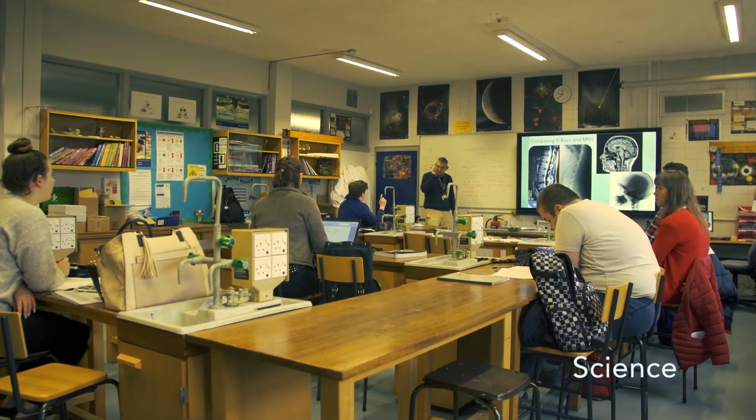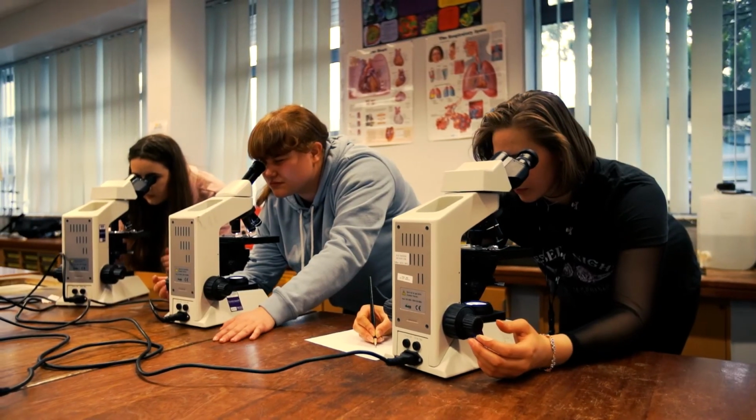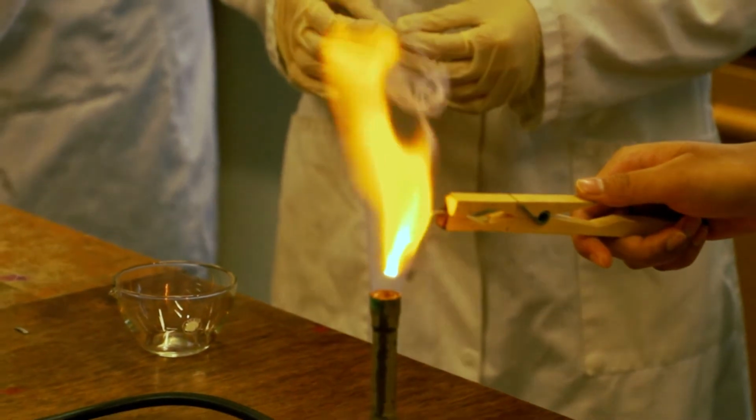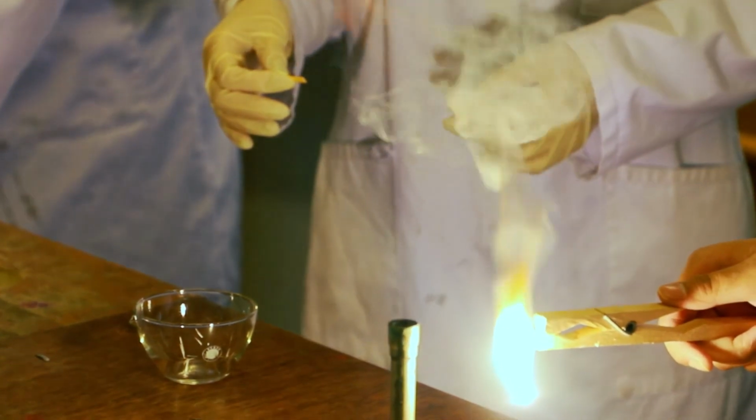This is one of our science labs. We have 2 at the Oswestry campus. So from here we deliver applied science at level 3 and we also have A-level psychology which is taught in one of these classrooms.